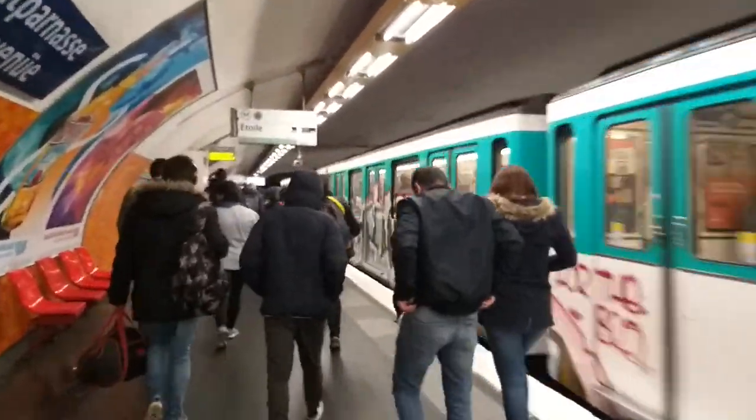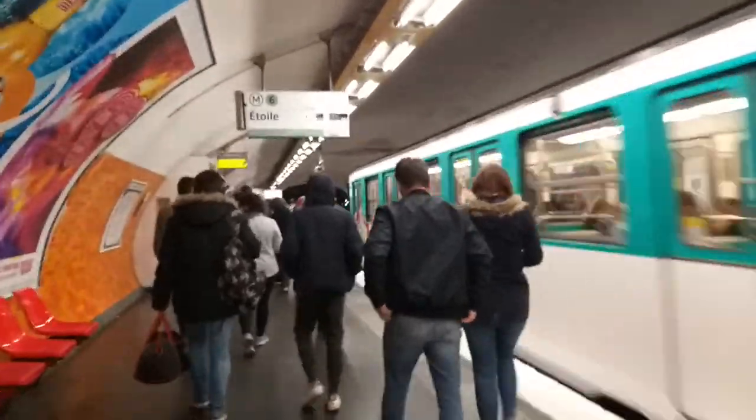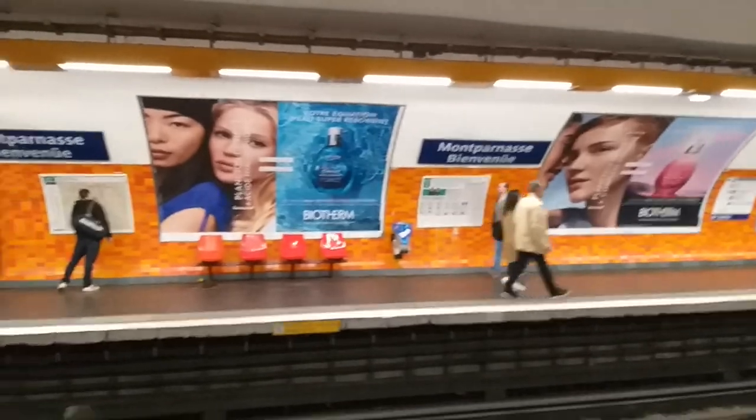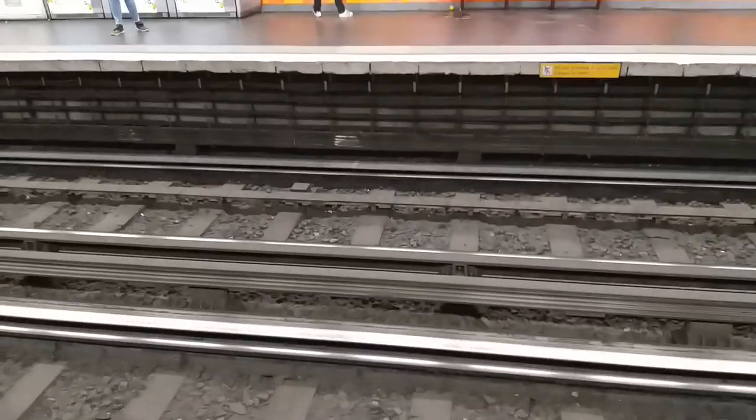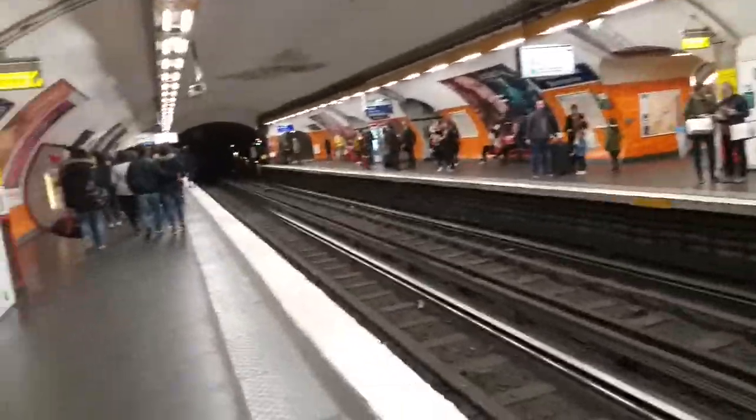Now we're truly underground. Time to turn off the camera. Okay guys, so right now we're in the Montparnasse station. That's actually a very big station. Now, the other thing I want you guys to know is that this metro right here, you see the very large tracks like that? That was a metro on wheels, okay?